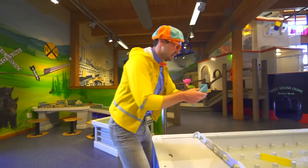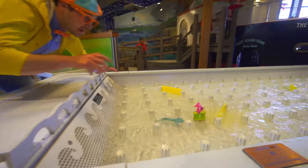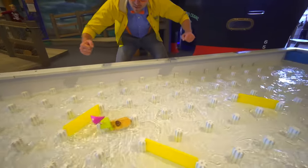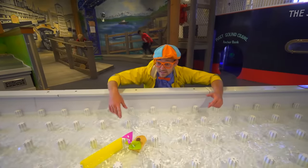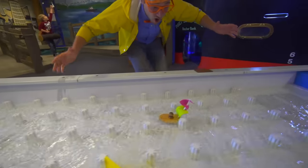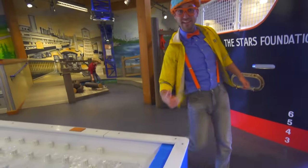Ready? Here we go. 3, 2, 1. Go, boat, go! Go, go! Yeah, we lost the squid. Oh no, don't get stuck. Come on. It's coming. The squid is coming. Okay, there we go. Yeah, we're doing it. Woohoo! Made it to the end.